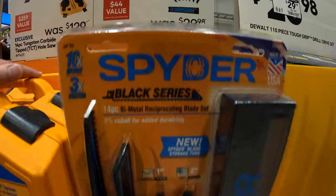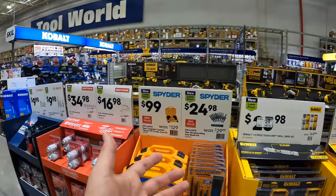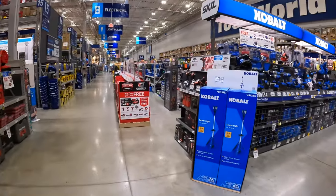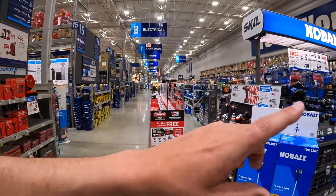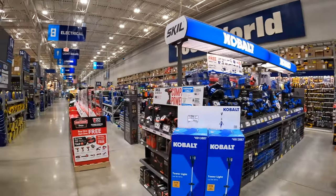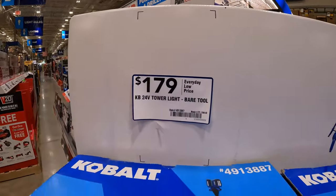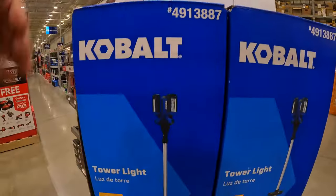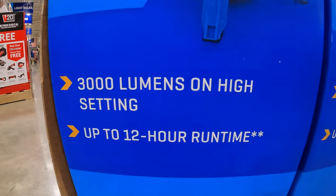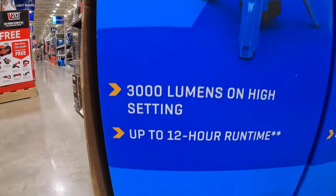There are so many sales happening at Lowe's right now, it's actually crazy. We are almost 17 minutes into this video and there's still so much more to go for Kobalt, DeWalt, which we're actually gonna go to now, then Craftsman, it's crazy. $179 for this Kobalt Tower Light, 5-year tool limited warranty, 3,000 lumens on high settings, up to 12 hours of runtime. I do not know what battery that is with.